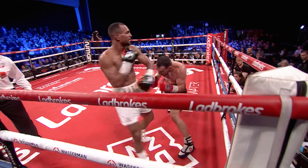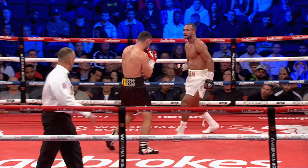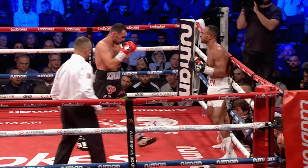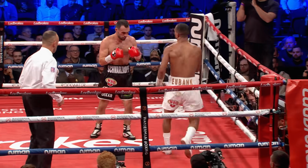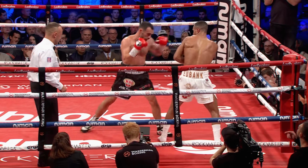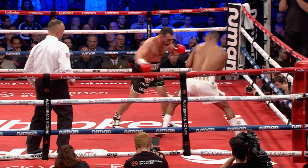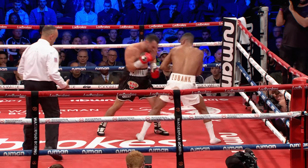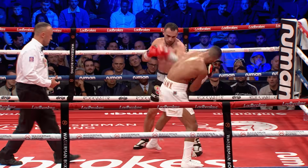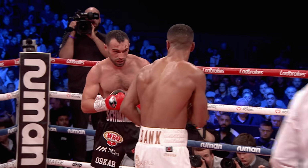Eubank just puts a little bit more sting behind the jab, trying to get more authority behind the jab, like he did in the first two to three rounds. He'll stop Schwarzkopf being able to just meander into punching range and then let his hands go, where Eubank's got to defend and counter. We'll give him a lot more time to set up his attacks. Really good action fight this though. Eubank on top at the moment.